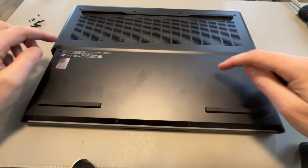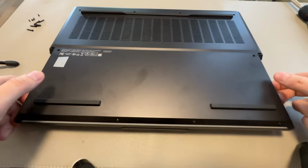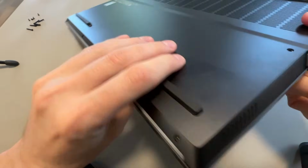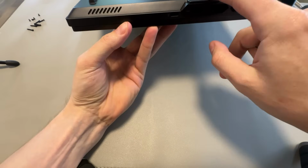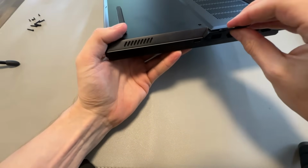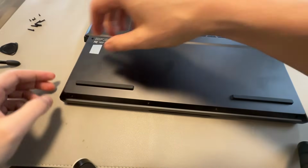Okay, so to get inside the laptop, I just took out the screws, nothing complicated. I usually find these can be a little challenging to get off. I don't know if that plastic is attached to the base or to the bottom or to the upper chassis. We'll have to see here. Should be able to just pop this up now.